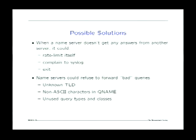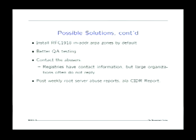Name servers could somehow learn which top-level domains are valid and which ones are not, and they could not forward queries for unknown top-level domains. These last two suggestions are pretty minor because they didn't contribute a lot to the load on the name server, but they could also not forward non-ASCII characters or unused types and classes. Perhaps name server software could install the RFC 1918 zones by default.